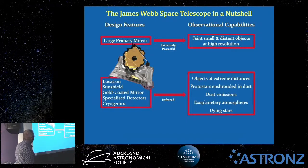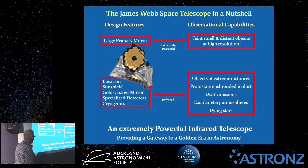It can see the atmospheres around exoplanets to see if there are signs of life or other things going on, stars dying and so on. And that's why the James Webb Telescope is an extremely powerful infrared telescope providing a gateway to a golden era in astronomy. Thank you.